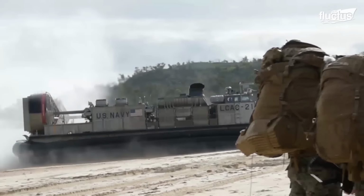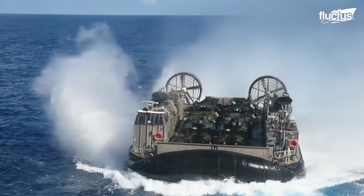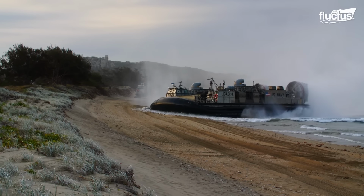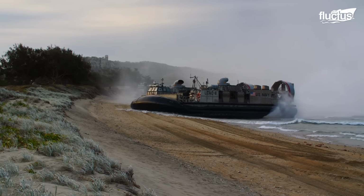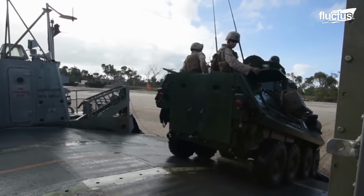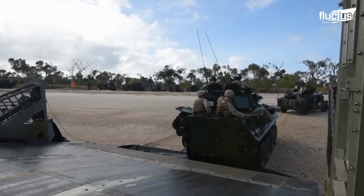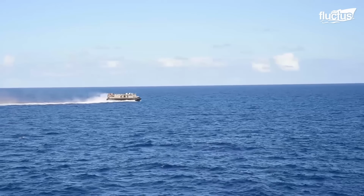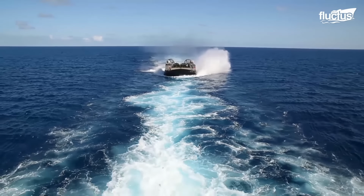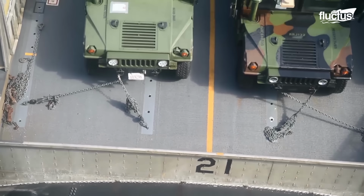At 87 feet long and 47 feet wide, these vehicles can carry up to 60 short tons of equipment, troops, and vehicles at once. Because they travel over the water rather than through it, LCACs can reach speeds of around 46 miles per hour, even when fully loaded.